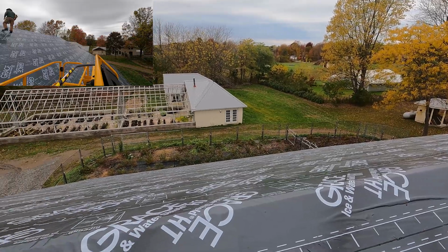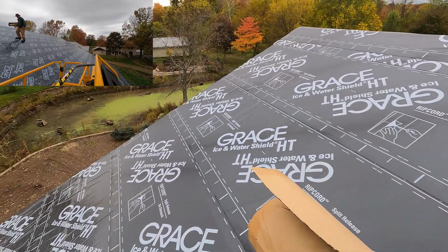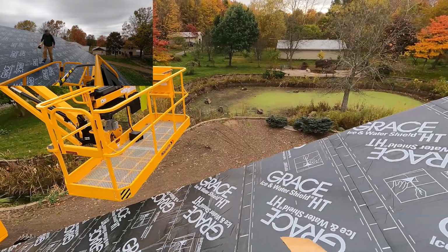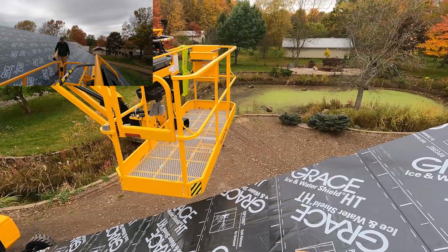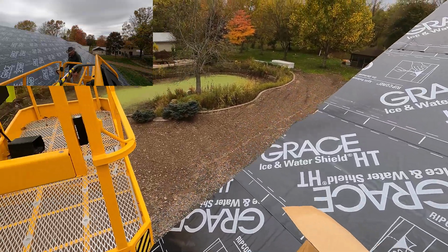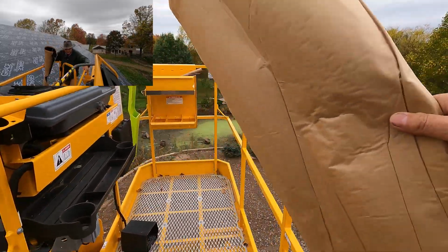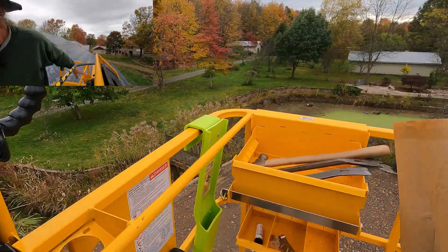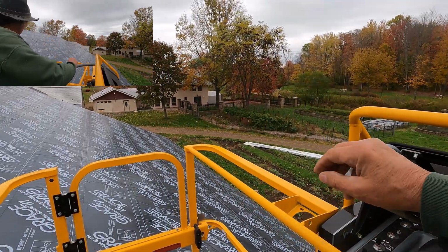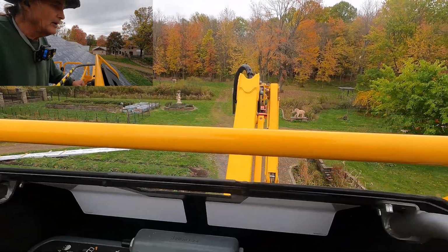Yeah, they're quite inexperienced at putting on the ice and water here. There's something to be said about moving a little bit slower when you're doing something, especially when you're new to the installation process. I used to just run around on these roofs years ago. Those days are gone. Well, hopefully that took, oh boy, you see some of those wrinkles. It's enough to drive you nuts. Hopefully that took care of it. Let's go ahead and swivel out of here.